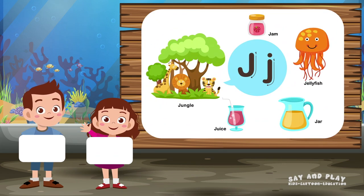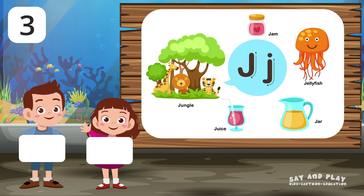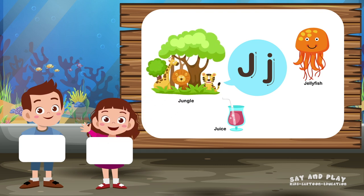Alex and Anne, look at the next picture and remember all the pictures. This is a jungle picture. Amazing! This is a gym picture. So good. This is a jar picture. Excellent!